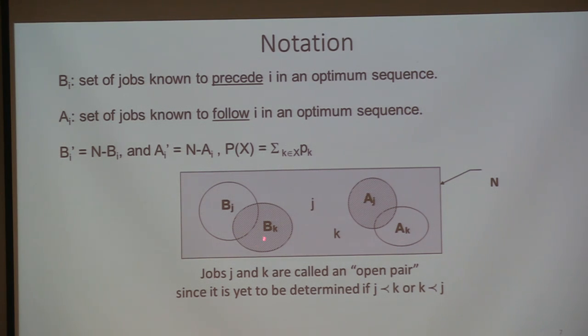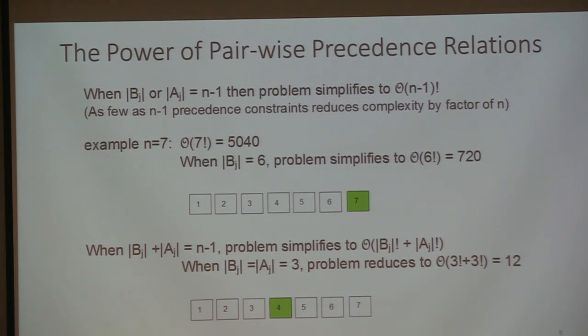I also have information about their sets. I know these are the jobs that go before J for sure, and before K for sure, and likewise after J and after K. I call these two jobs an open pair, and I want to discover which one should go first in an optimal schedule. I use this information about those sets to find that out. Just a little bit more about the power of these: suppose the number of jobs in the B set plus the number of jobs in the A set equals n minus 1. Then I've reduced the complexity of this problem considerably.